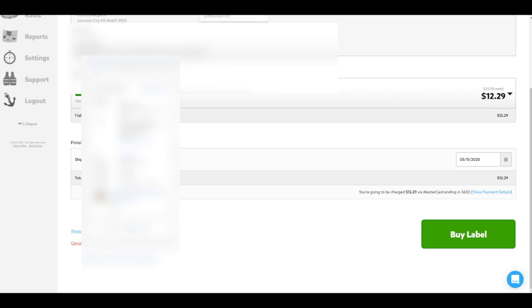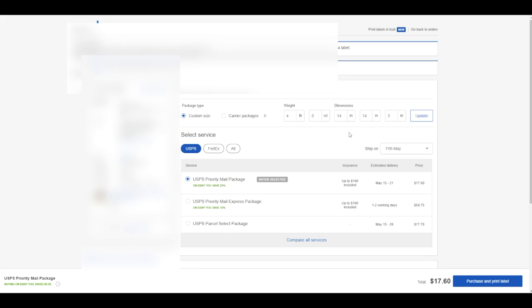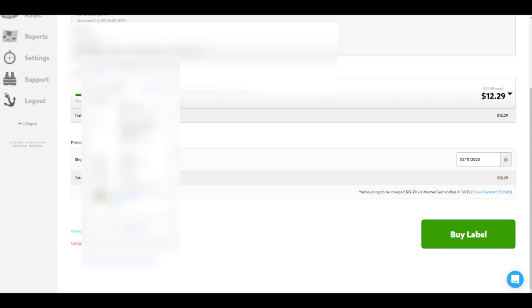So now, before, my rate for a 4-pound package on eBay was $17.60. But because I am able to put that small pool floaty box into a large poly bag, just the act of putting it into a bag made it $12.29. And so that is a savings of over $5 shipping that same 4-pound pool floaty.